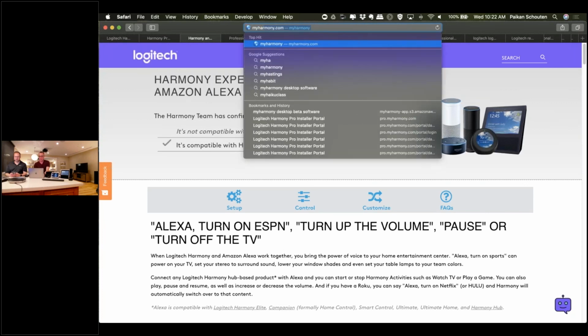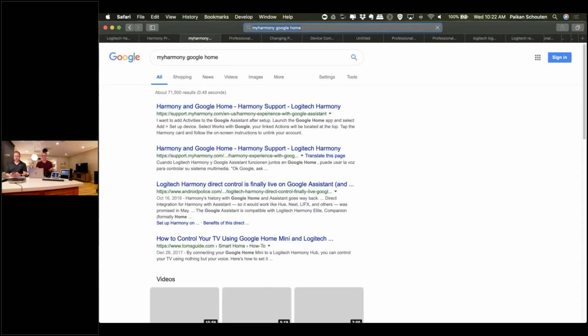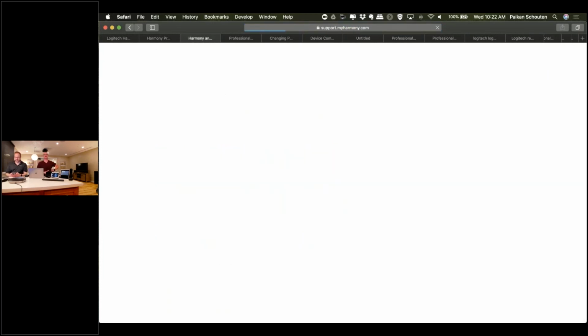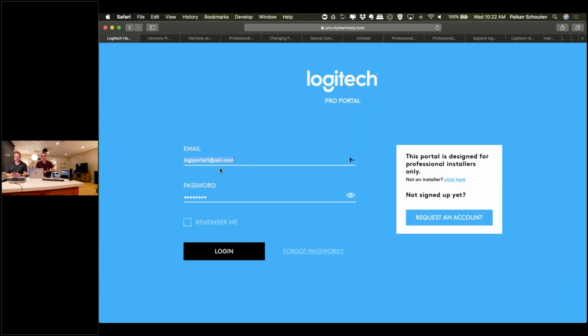Anytime you're on Google or whatever, type in my Harmony and Google Home or Alexa, and it's there. So that's another backbone you have. But yeah, we want to make it much easier than just having to Google your way through this, of course. So I definitely suggest, start with this.